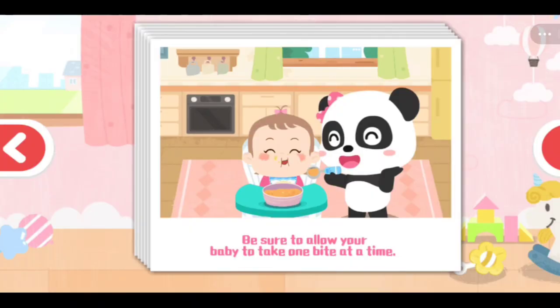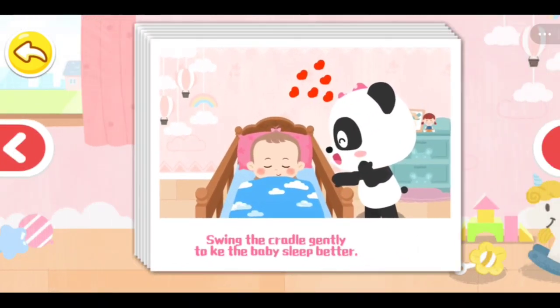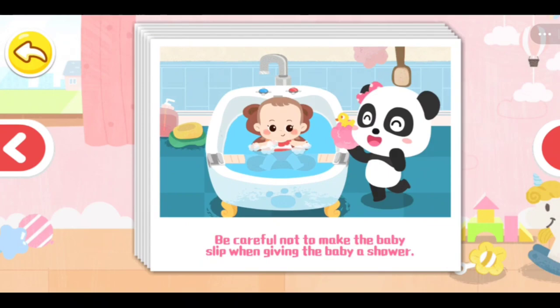Allow your baby to take one bite at a time. Please change your baby's diaper regularly to prevent bacterial growth. Swing the cradle gently to make the baby sleep better. Be careful not to make the baby slip when giving the baby a shower.